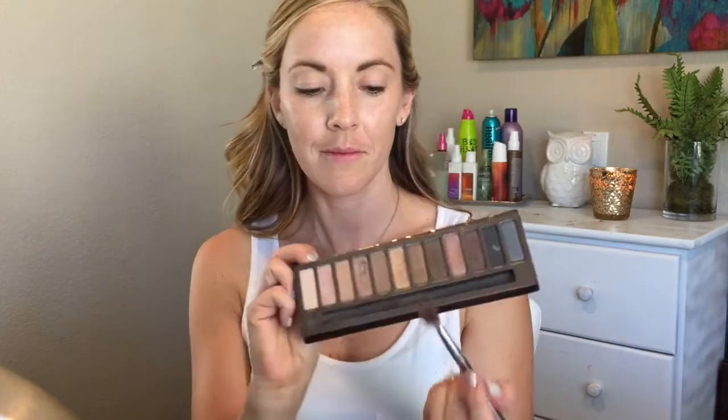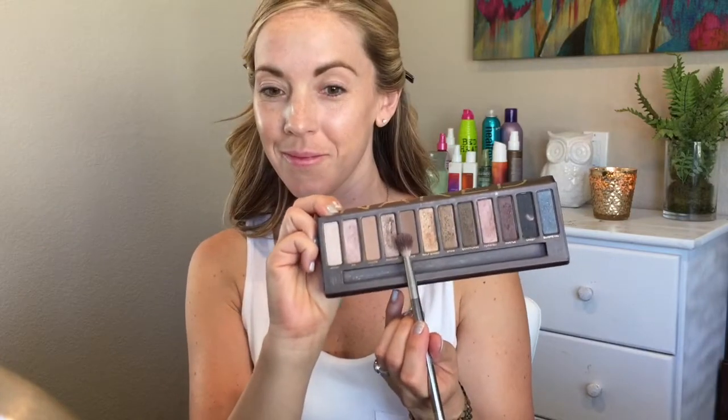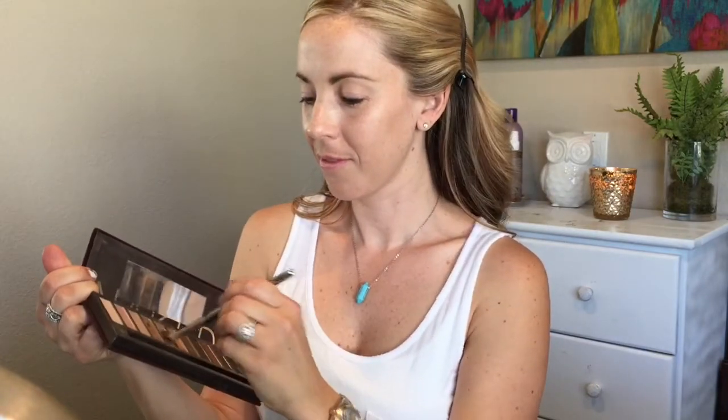My next step is my eyeshadow, and I'm using the original Naked palette from Urban Decay, and the first color I'm going to use is Buck, and that's B as in boy, U-C-K, and it's just a neutral tan, and I'm going to use that to help to add some color and some dimension to my eyelids, filling it in around the crease of my eyelid, and I'm using a loose kind of blending eyeshadow brush. That way I can get a more blended appearance as I put my shadow on.